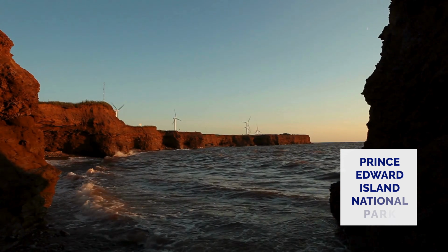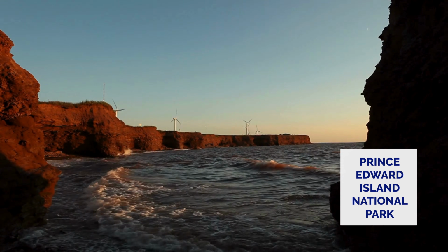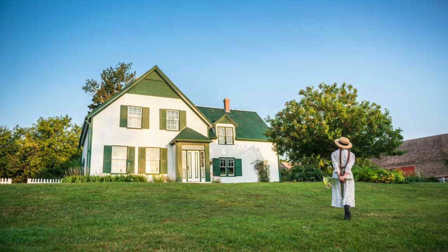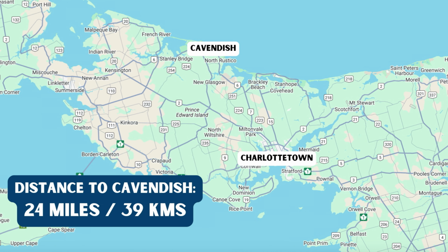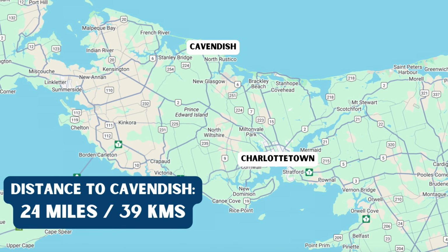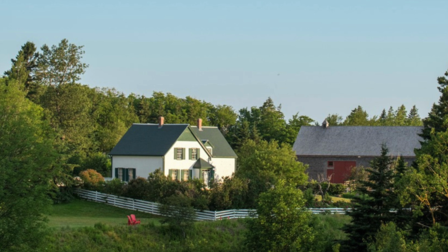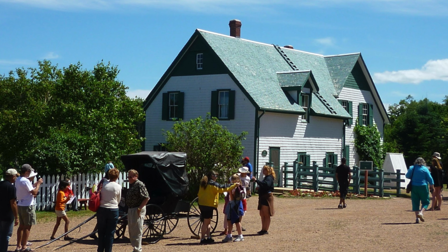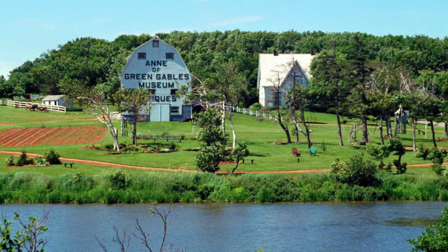The PEI National Park contains miles of sand dunes, beaches, and walking trails, and it's also home to the Green Gables house. And Green Gables is the farm that inspired the setting of Anne of Green Gables. The park is located in Cavendish, which is about a 35-minute drive from Charlottetown. Here at Avonlea Village, visitors get the chance to step back in time to 1908 and relive some pages of Lucy Maud Montgomery's classic novel.